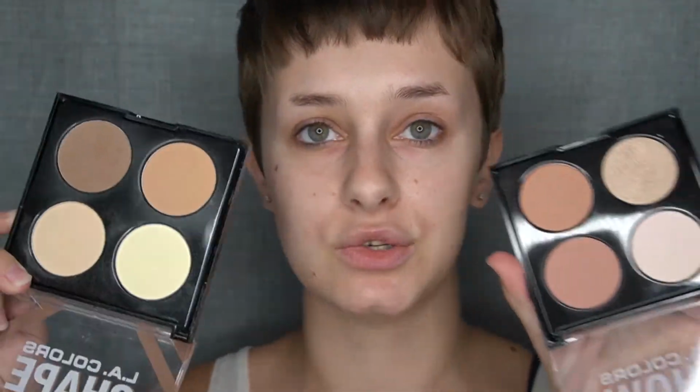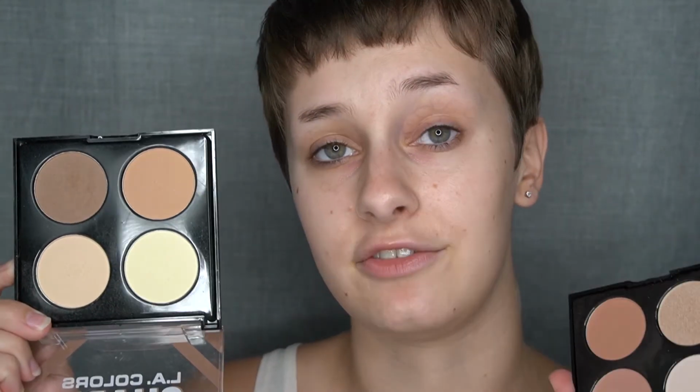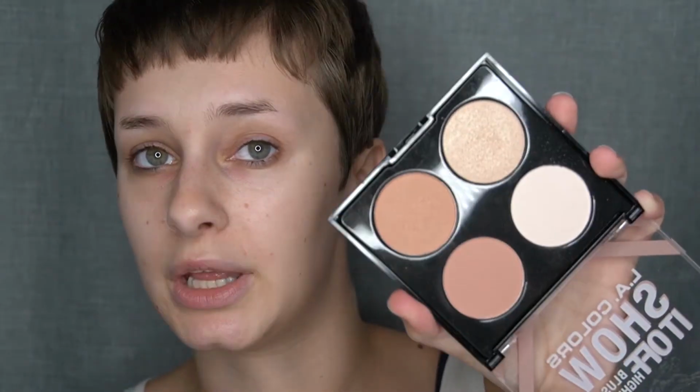So I have this one. This was, I think, about $5 from Believe Beauty. Then I have these from LA Colors. This is the blush and highlight palette. The highlighter in here actually works for my skin. This is their Shape It Up contour palette. These were $3 a piece from Dollar General. I'm pretty sure you can get these at Family Dollar as well. Again, this could be your bronzer, contour, and eyeshadow palette. And here's your blush and highlight. You can use the highlight on the eyes as well.